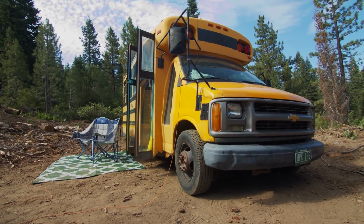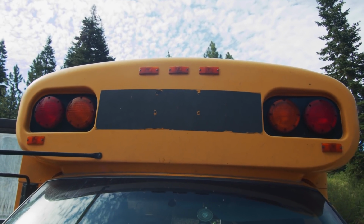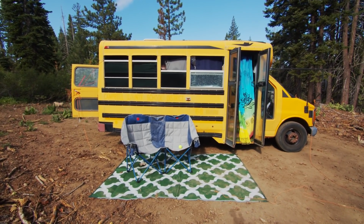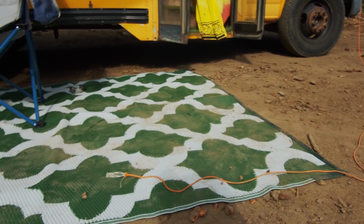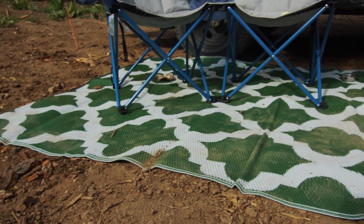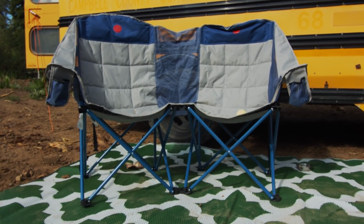Looking at the outside of Domino, I honestly haven't done much because I have been more concerned with the inside. To extend my living area, I purchased a really nice outdoor rug that all you have to do is shake off and all the dirt comes off. And then a nice little 2-seater for comfort, so I'm not sitting on the ground.